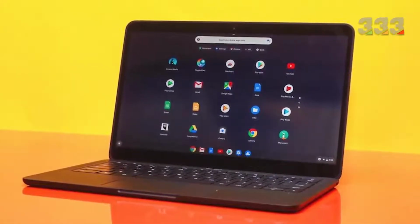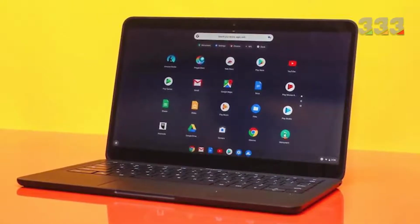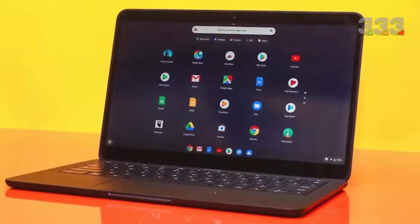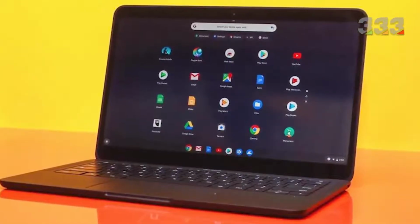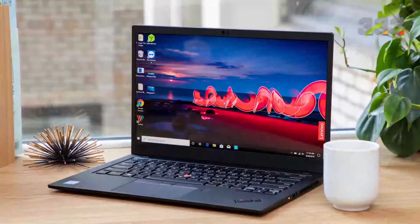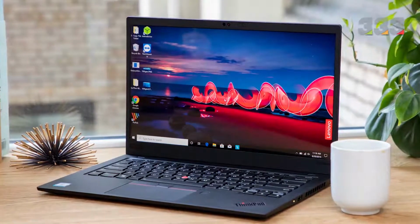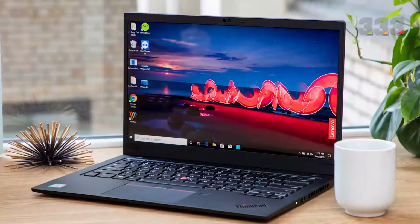Here are some things to look for when selecting your laptop screen. Resolution or image resolution, touch or non-touch screen, screen size, screen brightness, matte or glossy screen, and laptop screen viewing angle.